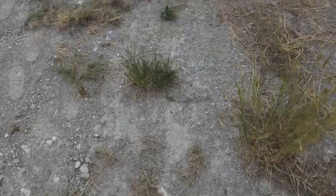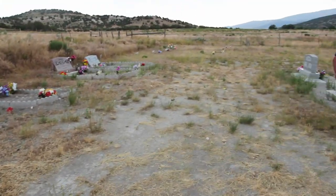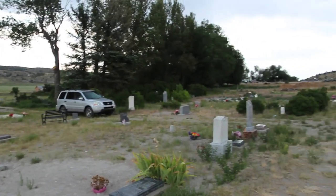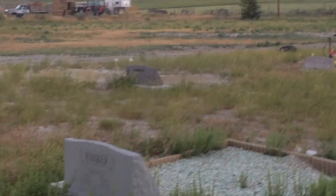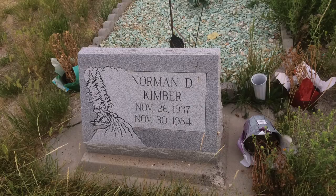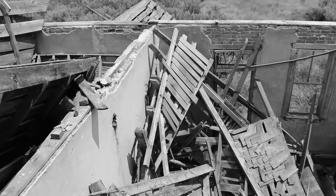After that, we went to the cemetery, and it's a lot bigger than I expected. I guess if you're a town that was cultivated in the 1850s, you're gonna have a lot of dead people. There are three sections, and if you can see a bunch of Kimbers and Tanners, it's because I'm related to them. I'm related to them, and a lot of other people. Ridiculous. So, yeah, I just wanted to make this to show you guys why Grouse Creek is so cool.